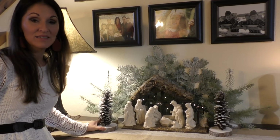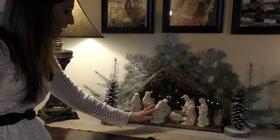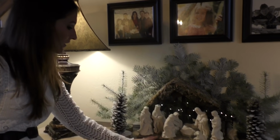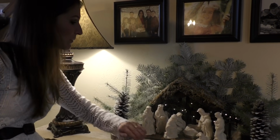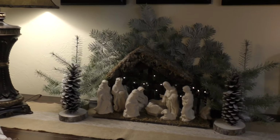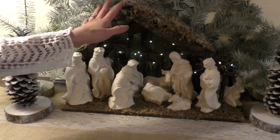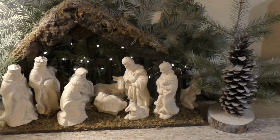And here I have a little nativity scene. They were all different colors. They had different color clothing on, but I went and painted the whole thing in ivory white because I just think it gives it a more clean and fresh look. And I literally bought this piece in a yard sale a few years ago.